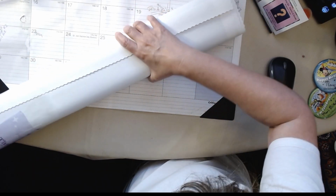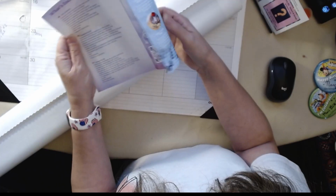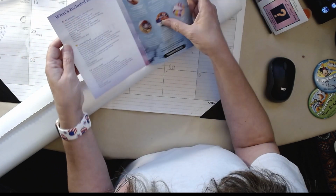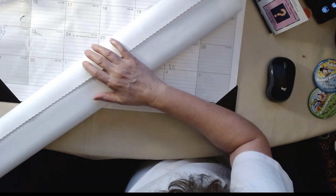All right, and look, this has a thank you for your purchase, which gives you some tips and tricks, and some information on the VIP group, which buying something from the destash does not get you a ticket to the VIP. Just throwing that out there.